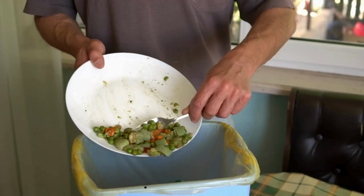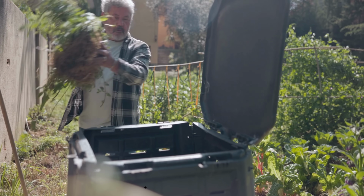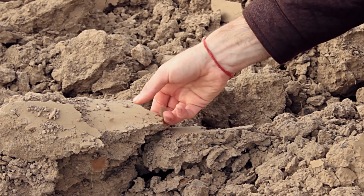If you're tossing food scraps, you're literally throwing away free gold for your garden. And here's the kicker. Most people compost wrong and it's ruining their soil.